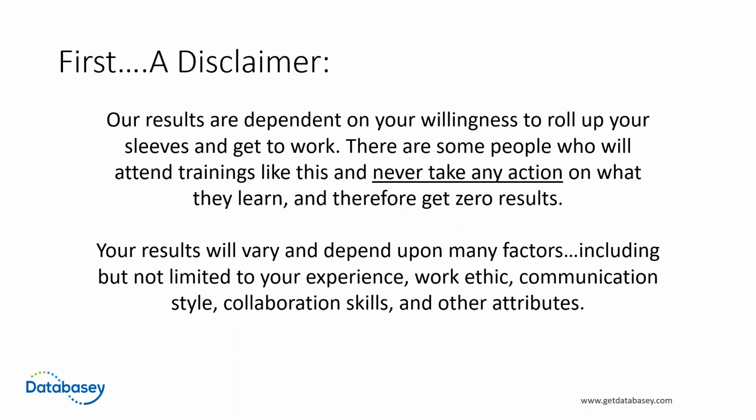No one else is going to clean up your database. If they could have, they already would have. These attributes are about you, not anyone else. And throughout this process, you will need to communicate, to collaborate, be open to learning a new way to do things, and more. And these are your key ingredients for success.